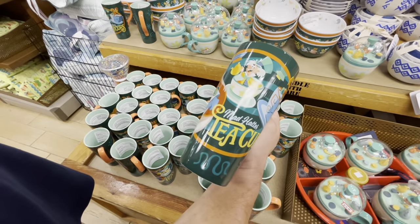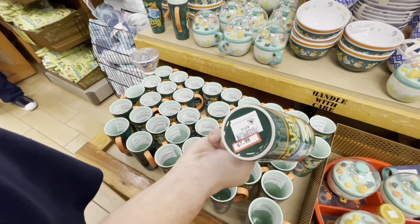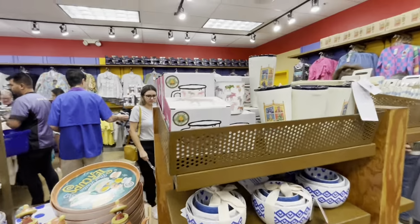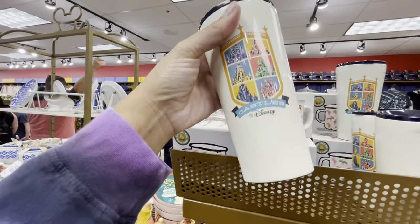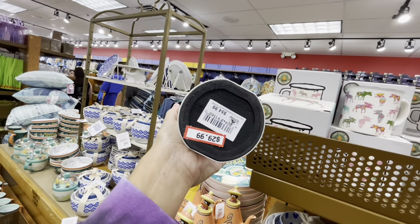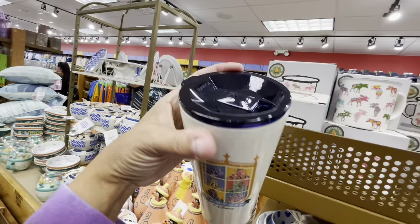$9.99. We have another set from the Mad Hatter. This is a larger cup. What's that one? $7.99. Then I see over here a castle one. I think this is Corksicle. Yeah, with all the castles on it. $30. Woo. Originally $55. Wow.